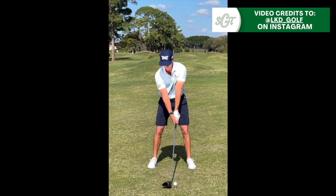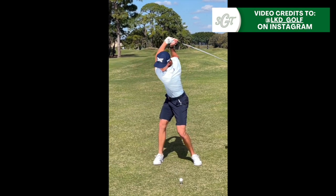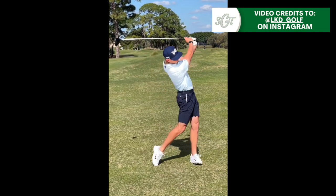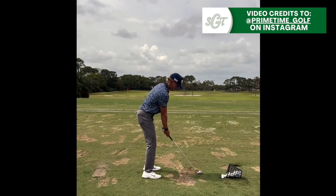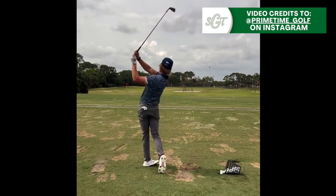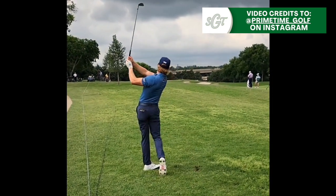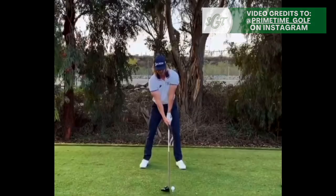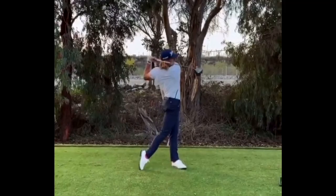I think that a lot of people see some comparisons between this move and that of someone like Fred Couples or Ernie Els, in that these are guys that can hit the ball a long ways, but it's a very smooth and elongated motion that allows them to do it. So let's break down some aspects of Jake Knapp's swing that anyone at home can learn from in order to improve their own tempo, rhythm, effortless nature, and obviously get a little bit more distance.